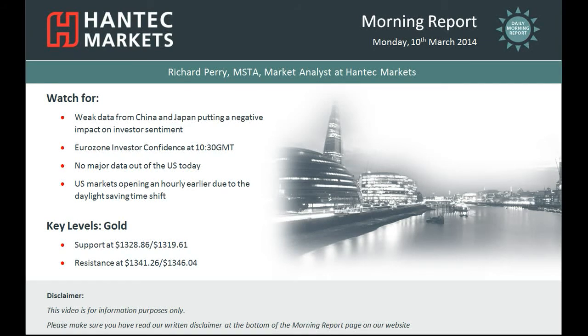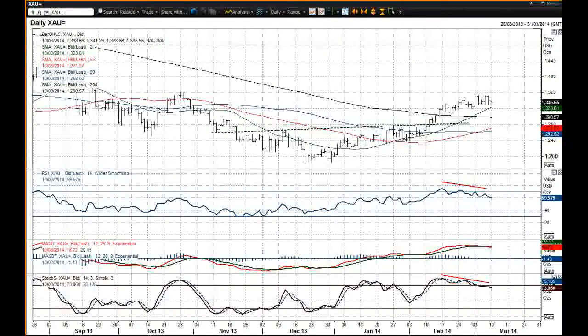Our final chart of the day is gold, and this gold chart continues to trade in a fairly sideways band actually, and this consolidation period is becoming a little bit of concern for me.